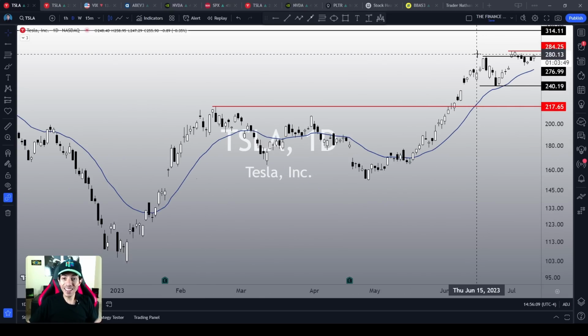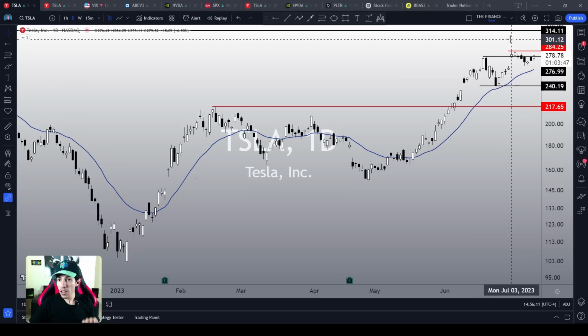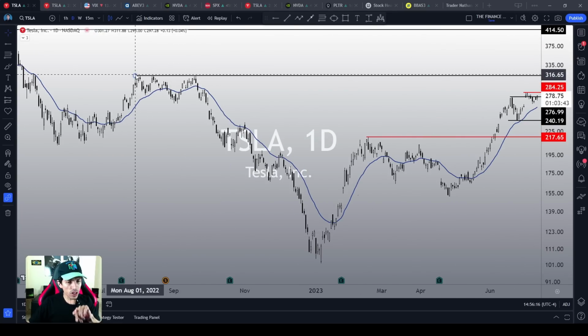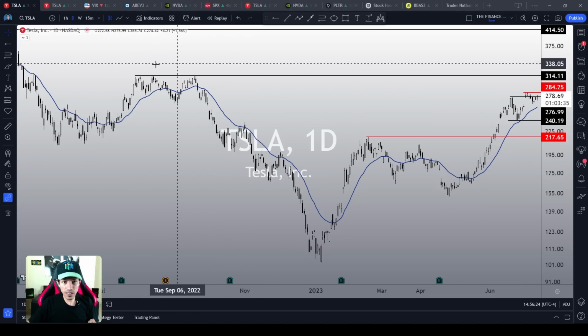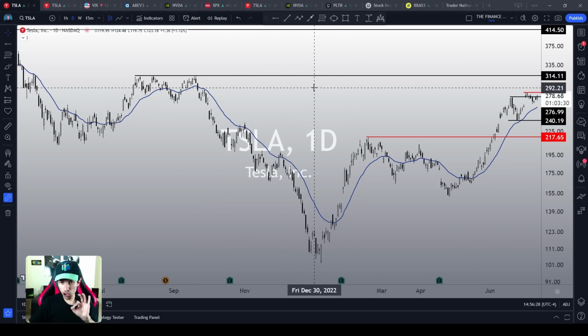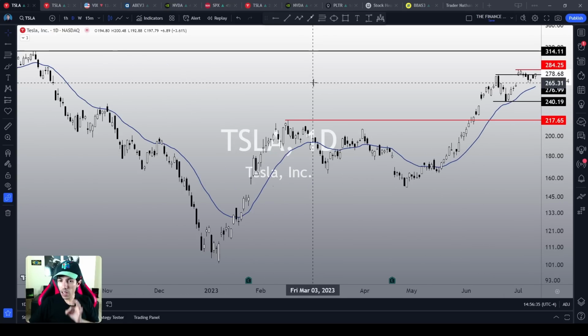You guys know that my next technical target is $314 up here. This crystal clear resistance area, which did act as a top level 1, 2, 3, 4, 5 times the past last year. So right now, in my humble opinion, we are about to retest $314. That's my first technical target on Tesla stock.